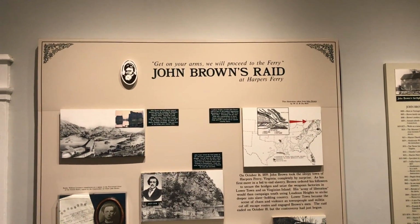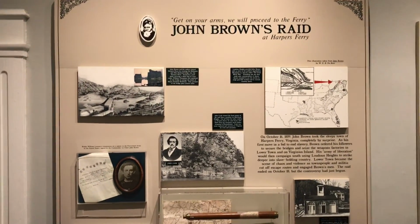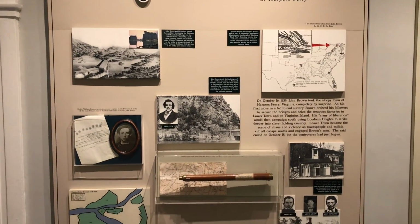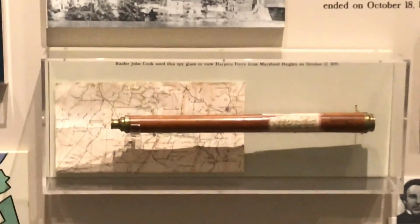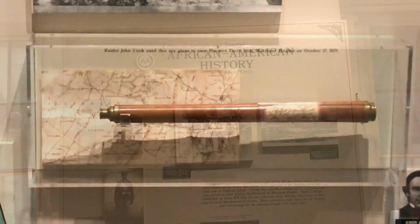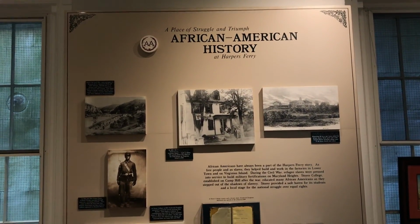Get on your arms and we will proceed to the ferry. John Brown's historic raid in October 1859. African American history, a place of struggle and triumph at Harper's Ferry.